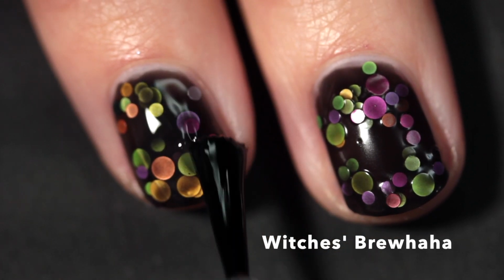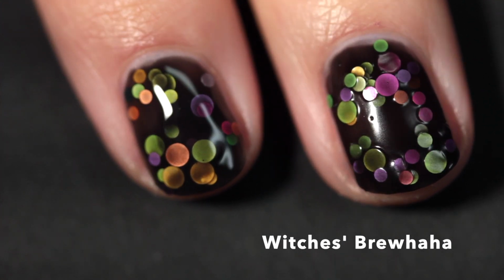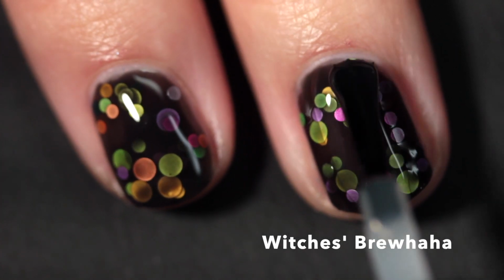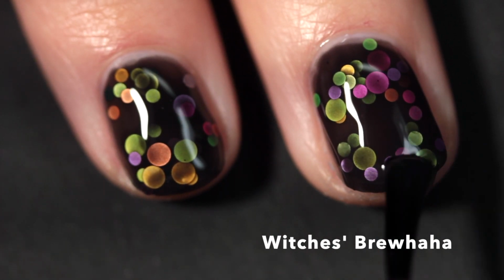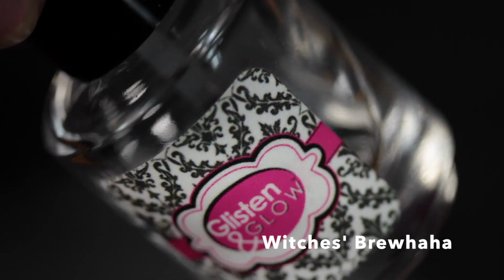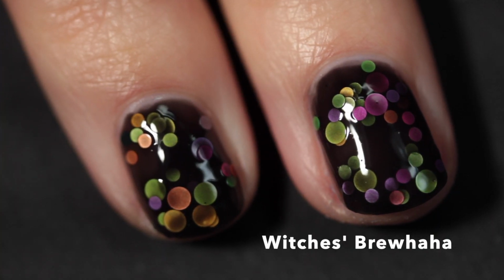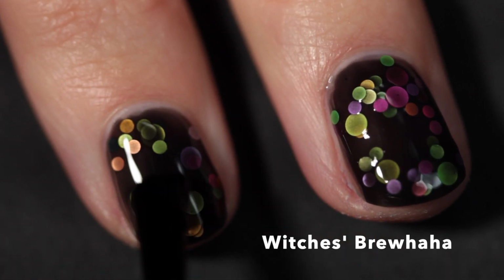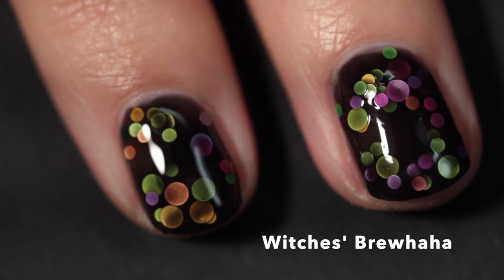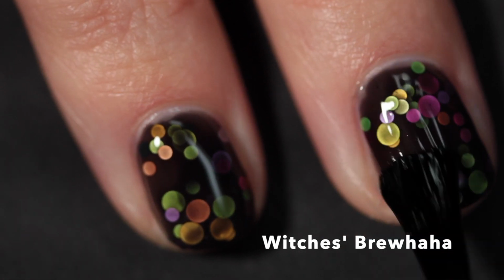And of course I'm using right now the Glisten and Glow glitter grabber because this polish is textured and you're definitely going to want 2 layers of top coat to smooth it out. I think the glitter grabber is really important here. And then I just applied the regular Glisten and Glow top coat as well. As you can see, the glitter grabber did a pretty good job of smoothing it out, so I was able to achieve a surprisingly smooth finish with these 2 top coats together.